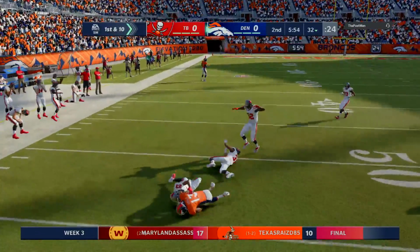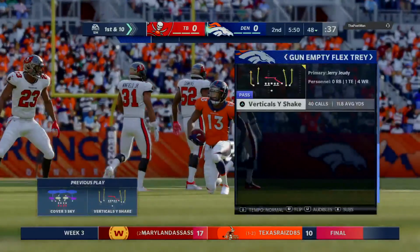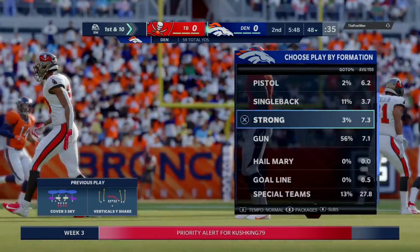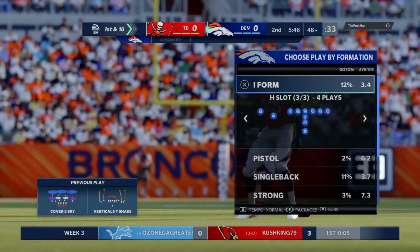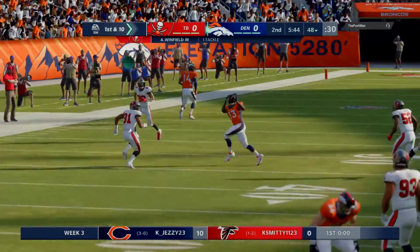That'll be caught by the rookie, KJ Hamler. And he slips up past the 45 before being tackled. 17 yards for the Broncos there as they got themselves a first down. 10 at the 48-yard line.